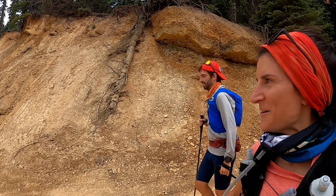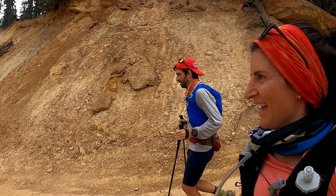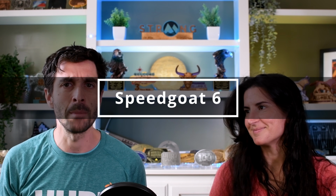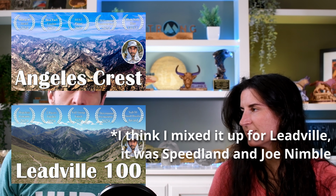Yeah, we've been running quite a lot lately actually, and I bring you in today to talk about the HOKA Speedgoat 6 and the HOKA Mafate 4. So several months ago we received these shoes and we've been testing them extensively, both of us, on trail and ultramarathon. So if we start with the Speedgoat 6, I ran about 700 miles in them, a lot of ultramarathon up to 200 miles, things like Angeles Crest, Leadville, so a lot of experience with them.